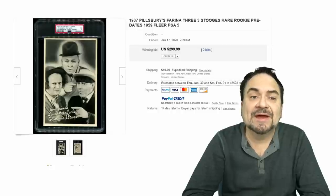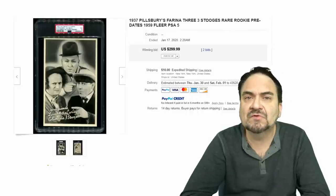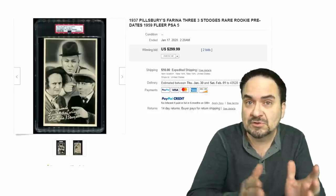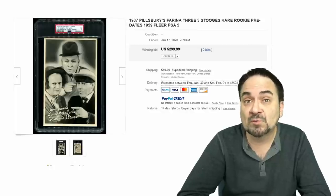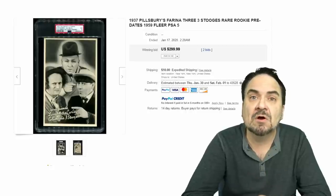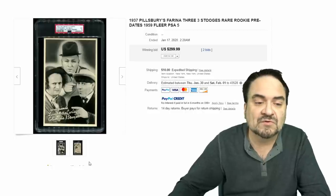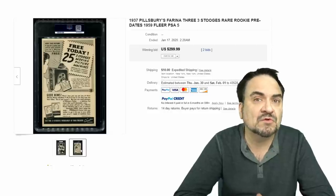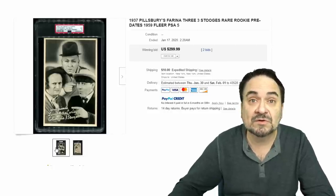Now, back in the 70s and 80s, I collected non-sports trade cards, and this is a perfect example. This is probably one of the very first Three Stooges advertising or trade cards in general that was released. 1937 Pillsbury Farina, and it was something that you could have bought at the movie theater. On the back of this card is an advertisement for seeing them and movie-related items. We'll just flip that over there. This is a real nice example. It's not the most collected one, but it's one of the rarest cards that you can find on the Three Stooges.